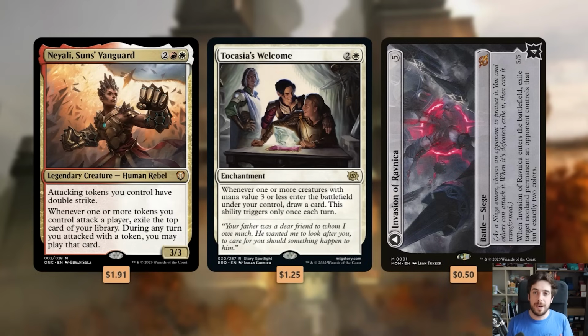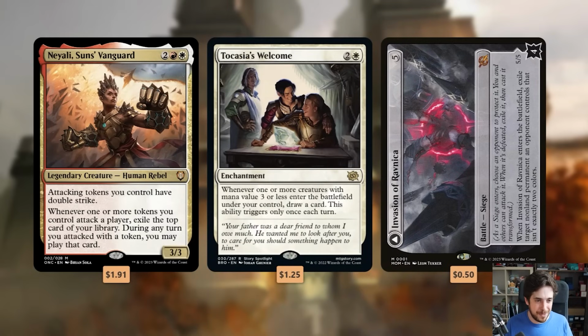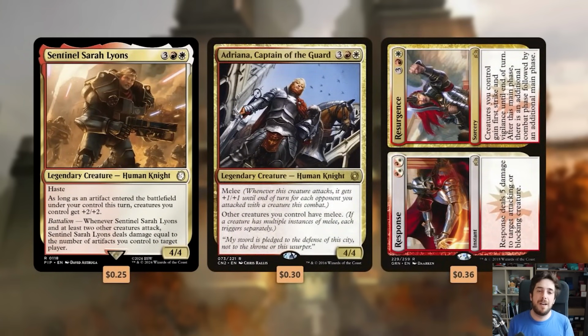Tokasia's Welcome, whenever the first golem enters the battlefield on each person's turn, we're drawing a card. And then Invasion of Ravnica, the first side is already good removal, but then when we flip it over, whenever we're casting multicolored spells, we're also just drowning in card advantage too. So just an excellent card. Just bananas. Really, really good. Then we also got finishers.